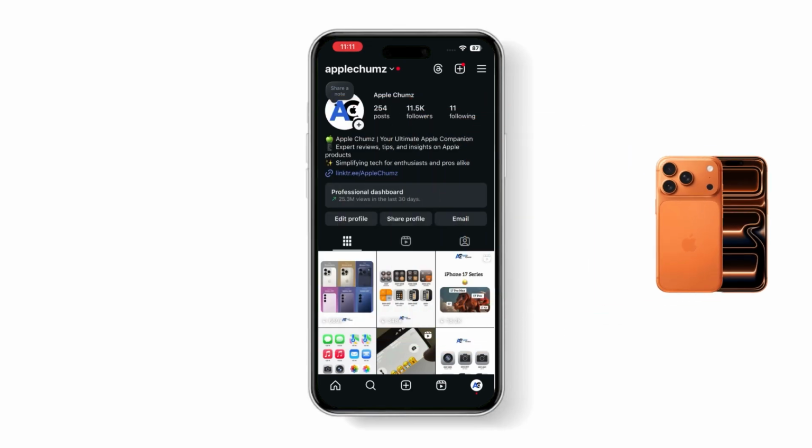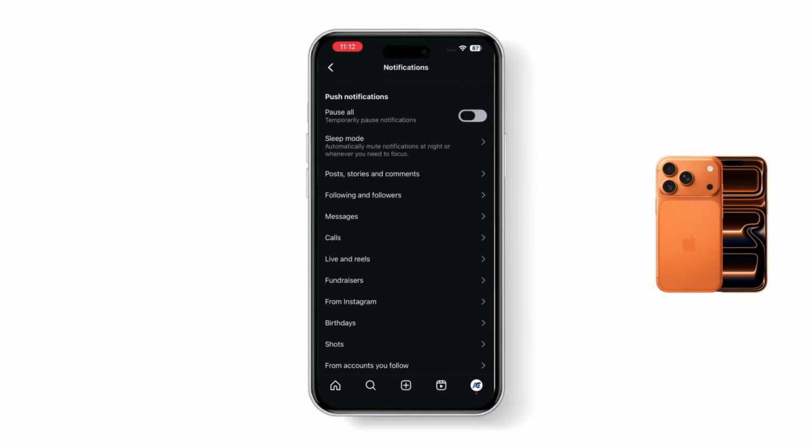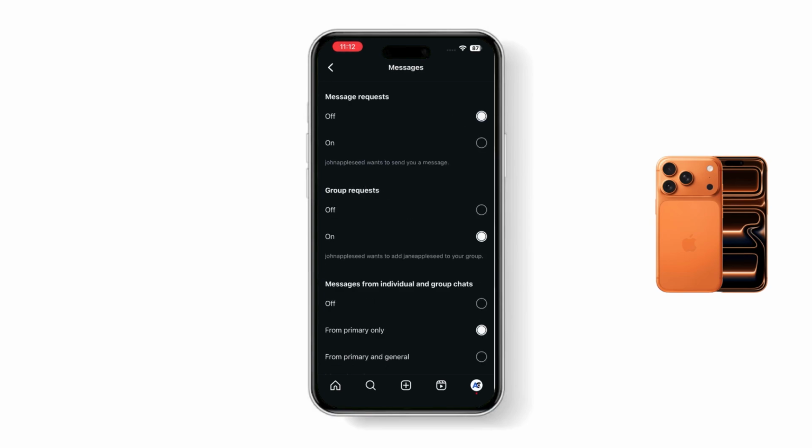Open the Instagram app on your phone. Once you're in, tap on your profile icon at the bottom right corner. This will take you to your profile page. Now, tap on the three lines in the top right corner. From the menu, select Notifications. Then, tap on Messages and Calls.